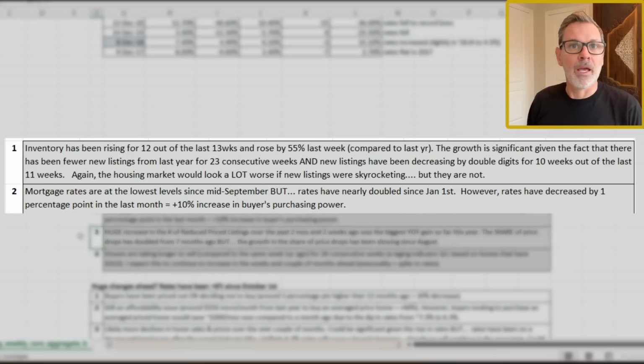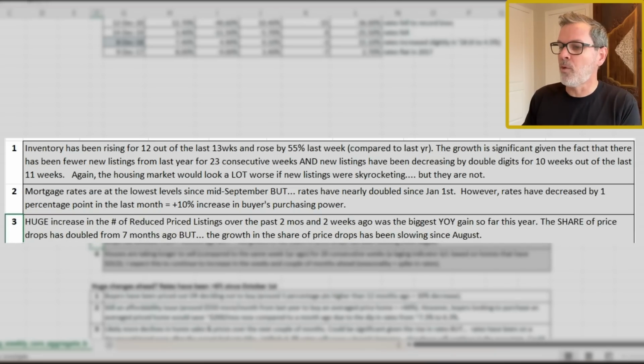And number 3, we saw a huge increase in the number of reduced price listings over the past 2 months. And 2 weeks ago was the biggest year-over-year increase in the number of reduced price listings so far this year. Additionally, the share of reduced price listings has doubled from 7 months ago, but the growth rate has slowed dramatically since August of this year.